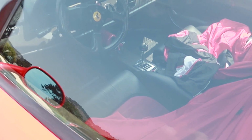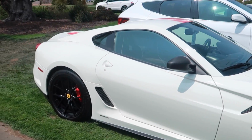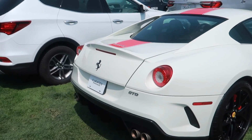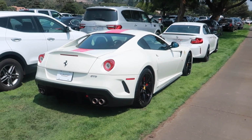Of course it has a gated manual. Awesome. 599 GTO, predecessor to the F12. Man, this is a nice spec. I like this. About a $1 million car right here.